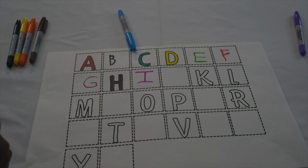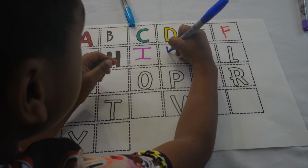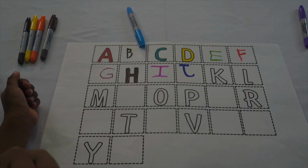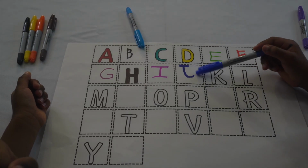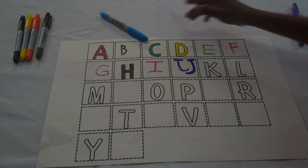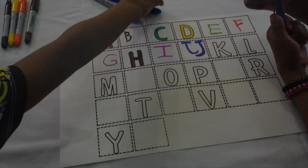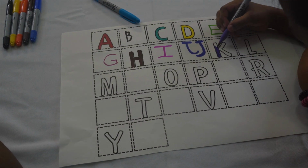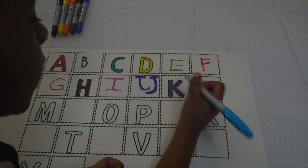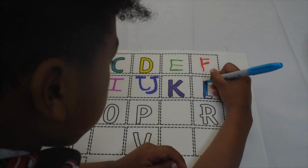I'm gonna do the letter J. Let's see how it's gonna look. No, that's not how you write J, Aiden. It's the opposite way. This is the correct way, Aiden. But it's okay. And now I'm gonna do the letter K. Purple! After K is L. Now I know my ABCs.